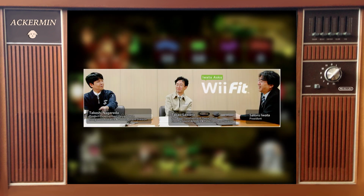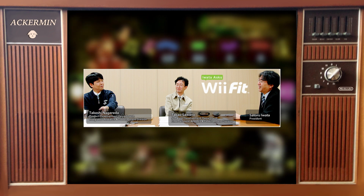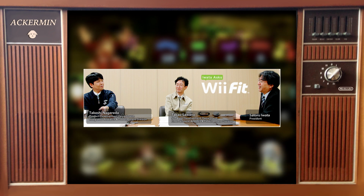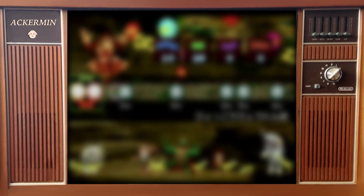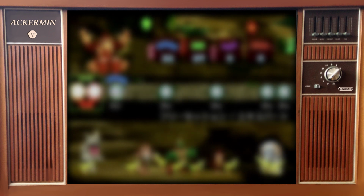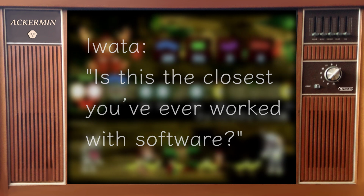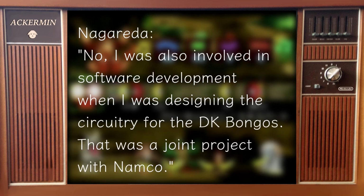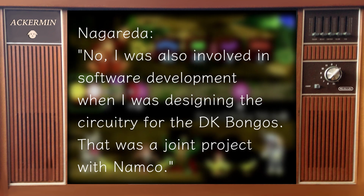In the November 8, 2007 Wii Fit edition of Iwata Asks, Iwata interviews a Nintendo hardware engineer by the name of Nagareda Takeshi, best known for his work as the project lead on the Wii Balance Board. In this interview, Iwata asks Nagareda in reference to working on the Wii Balance Board, "Is this the closest you've ever worked with software?" To which Nagareda responds, "No, I was also involved in software development when I was designing the circuitry for the DK Bongos. That was a joint project with Namco.